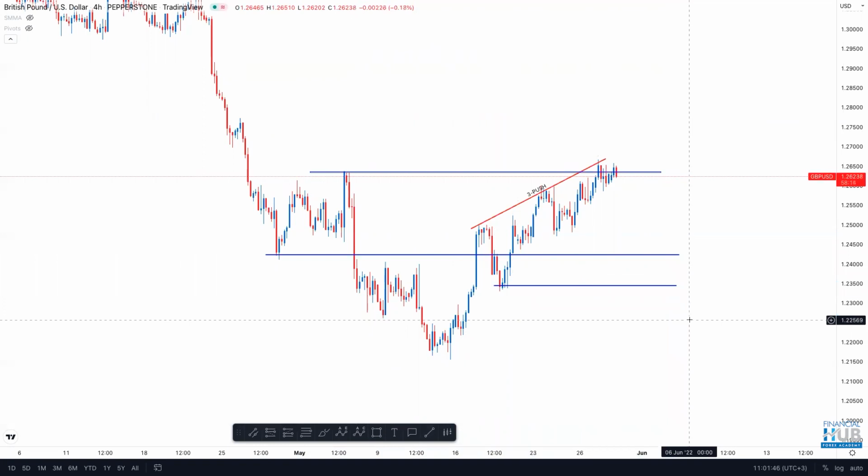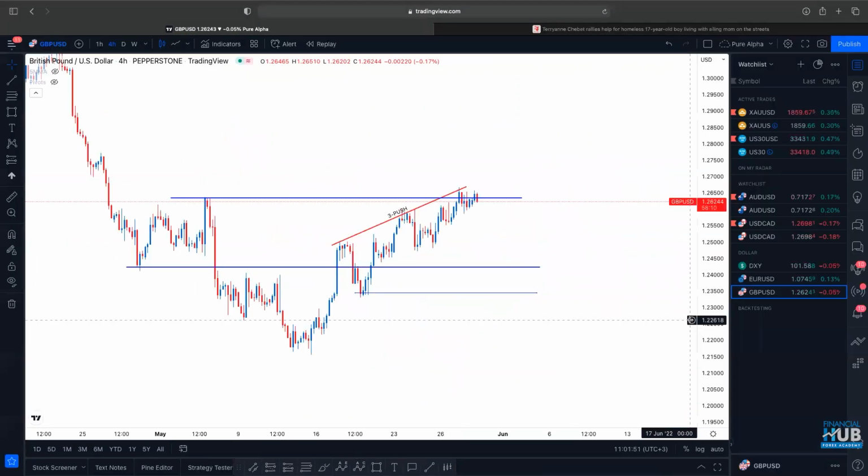So if you're trading the pound, I'm also looking for a bit of a correction to come in before further longs are seen in the market. So that's basically it. Nothing much apart from that.